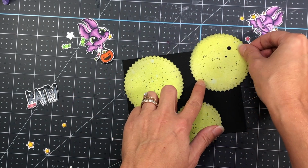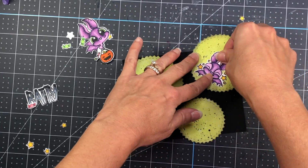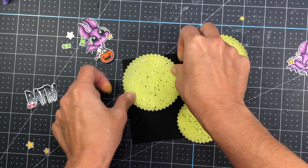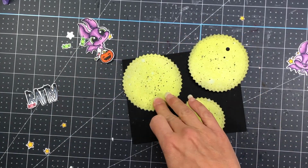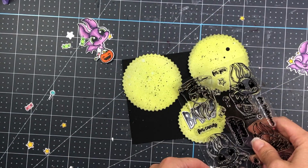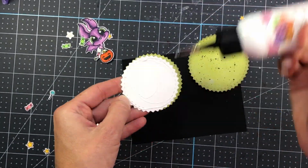And now I'm just going to position them onto this card layer. I do want to make sure that they are hanging off the edges. I did not want them completely on the piece of cardstock because I think the look of it by going over the edges looks so much better. And I go ahead and glue those down.